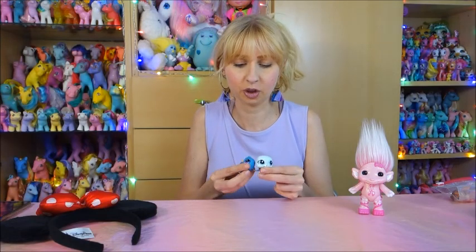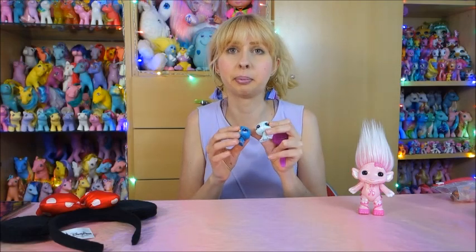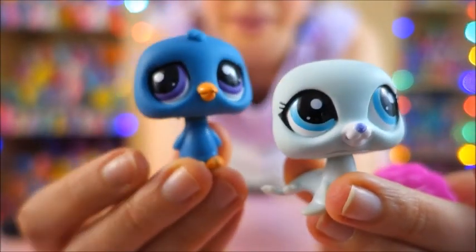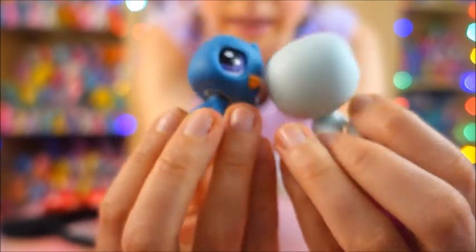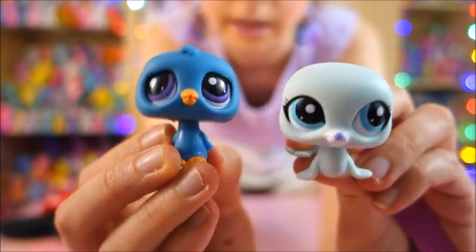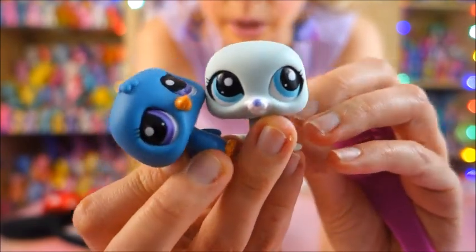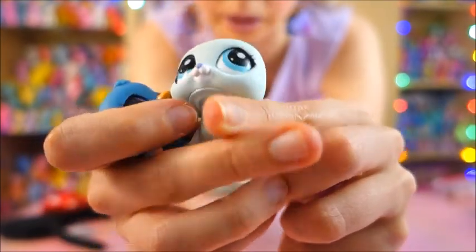I picked up just these little modern LPS. They were so dirty. I don't know if you saw that in the video, but they're looking pretty good. This one's a little penguin and this one is a little seal. They are both from generation 2, so the first newer ones of the 2000s, or I don't know when exactly they were released. Nothing special, but I wanted them.